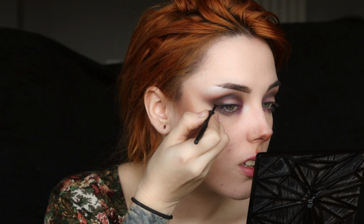So I'm just going to do the eyeshadow on the other eye, and then I'm going to come back and do the eyeliner and the rest of the face and the little details too. So with the other eye done, I'm going to move on to eyeliner. I'm just going to draw quite a sharp wing that's going to follow the eyeshadow shape there from the corner of my eye. And then I'm just going to drag that down.